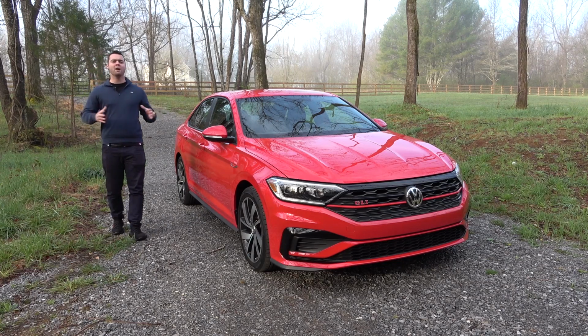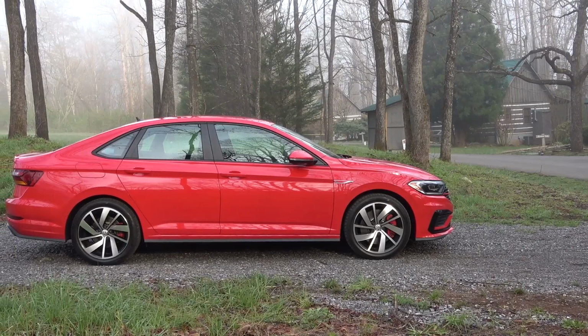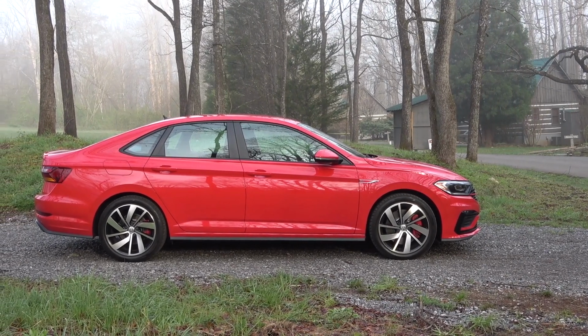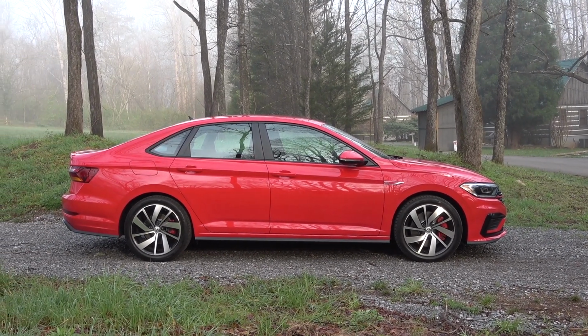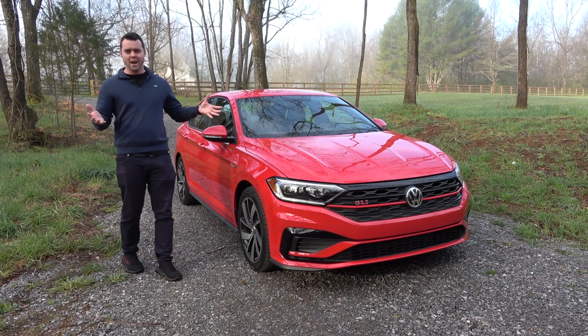The exciting part about the GLI is that it features the powertrain and performance of the GTI, but for $1,600 less. And it's also practical in a lot of ways compared to the GTI. Also, it's a quite good looking car.